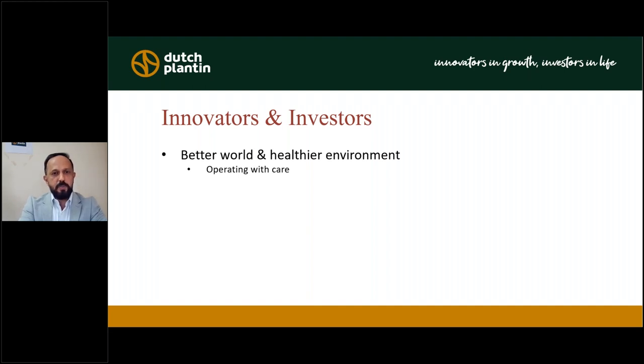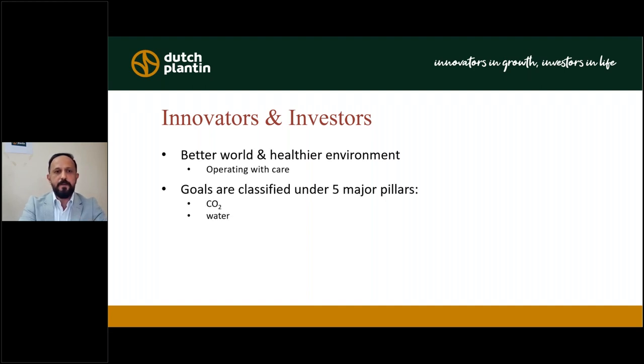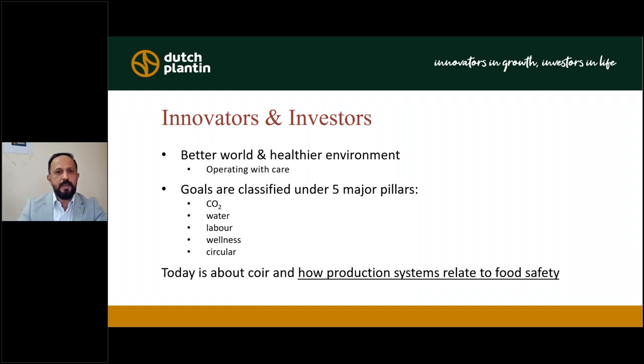We, as Dutch Planting, call ourselves innovators and investors in a better world and healthier environment. And while we do that, we operate with care for the society, which is quite important for us in this presentation because we are talking about the production as well as the food safety part. As Dutch Planting, our goals are classified under five major pillars: carbon dioxide, water, labor, wellness, and circular. In CO2, we talk about the importance of CO2 reduction and how we would like to also use renewable sources of energy to reduce the carbon footprint of the product.